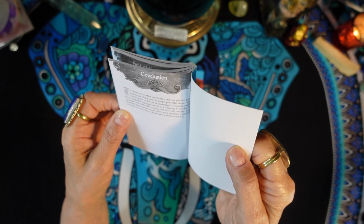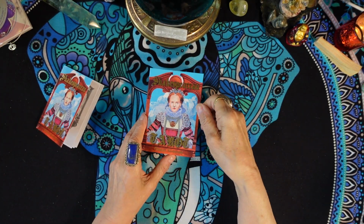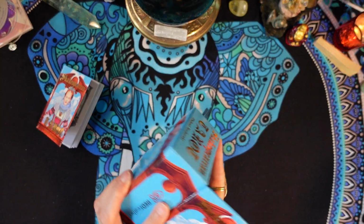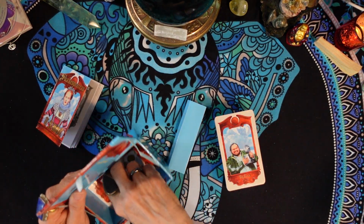Tarot invites you to follow your intuition. It reminds you that you have free will and you should exercise it. Okay, so that's the guidebook. Once again, now let's take a look at the cards and how they're placed in the box. Now this looks all well and good. And here's the thing, I don't love this, honestly.